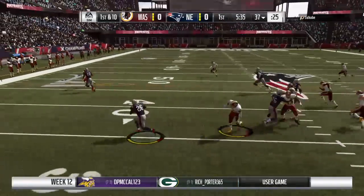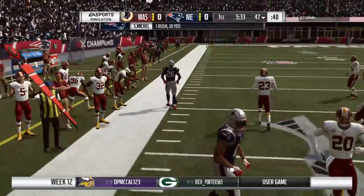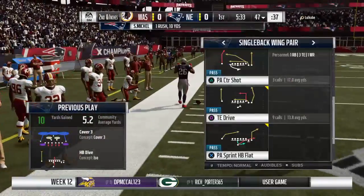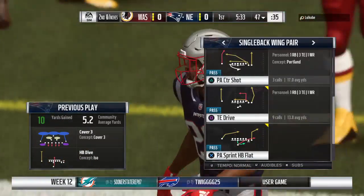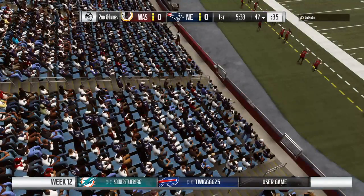They'll run for the first time with Sony Michel. And he'll be out of bounds, but able to get it up past the 45. That one good for 10 yards. And it'll be 2nd and very short. Well, no slow start here. A couple nice chunk plays back-to-back.